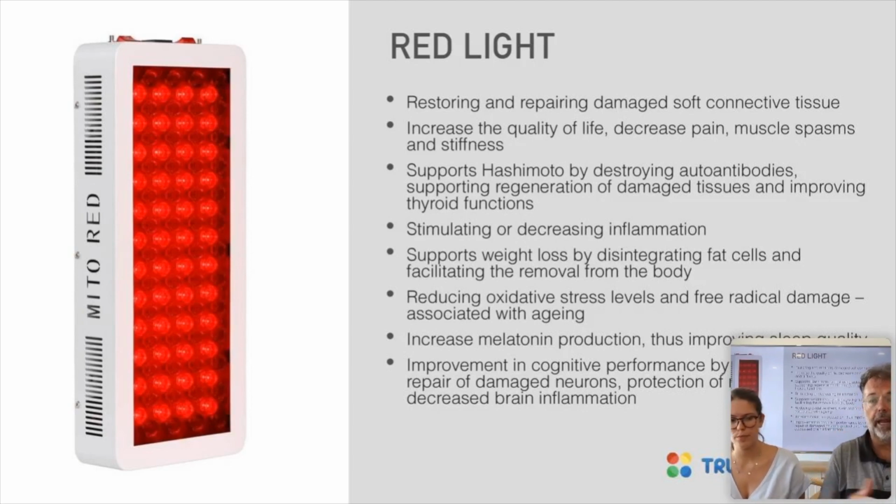My mother, your grandma, is using the small one, and she has hypothyroid. She has a lot of skin problems. She loves it. So it's something that you will find is used quite regularly. It isn't an effort to do.